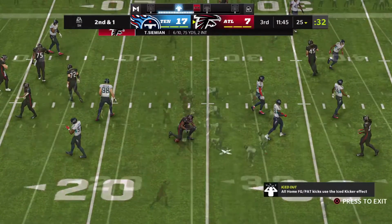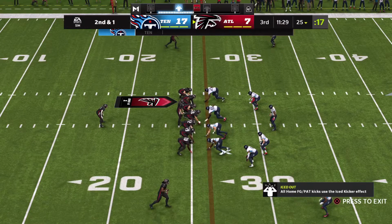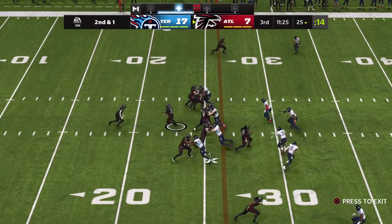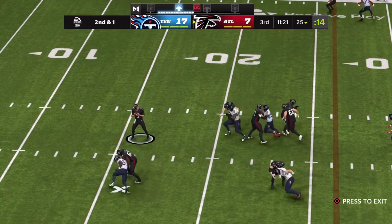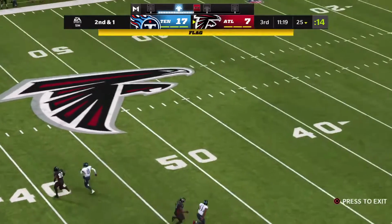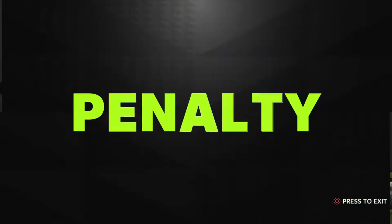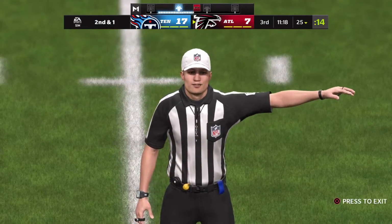He's tackled a yard short of the marker. Good gain of 9 on first down. Now a play fake, and it's Simeon. He'll rifle this one deep right side. And that's going to wind up incomplete. However, we do have a flag down. Let's check in with our referee.